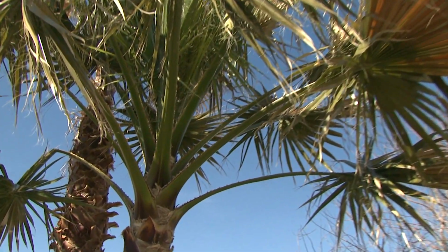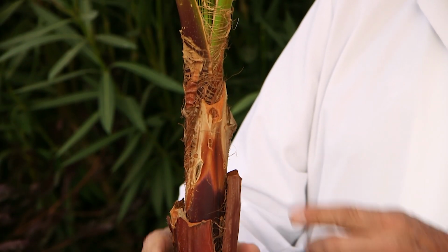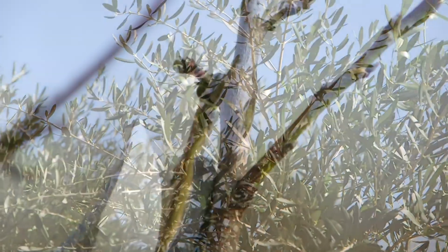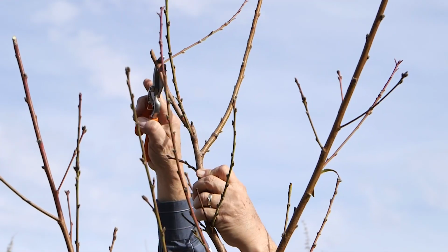Any palm trees that have suffered severe frost damage should not be pruned until at least 5 strong new leaves are visible. Evergreen trees damaged by a freeze can be pruned beginning in March, and pruning should consist mainly of removing dried, twiggy growth, thinning, and shaping.